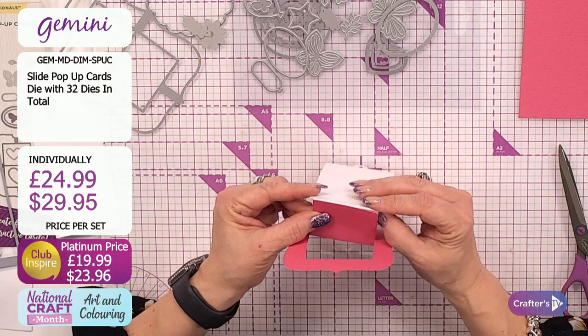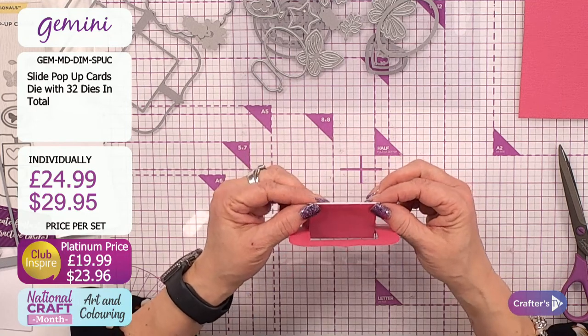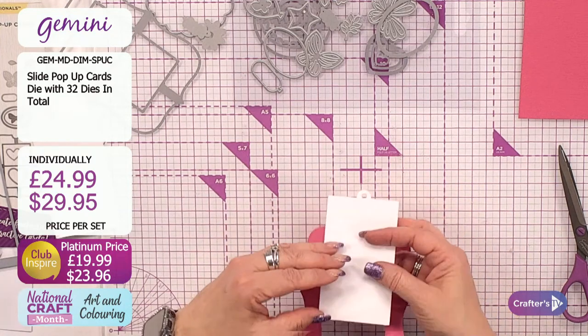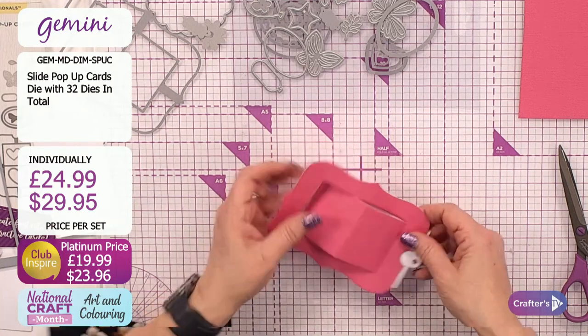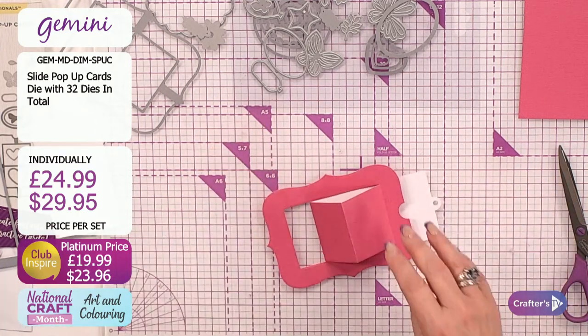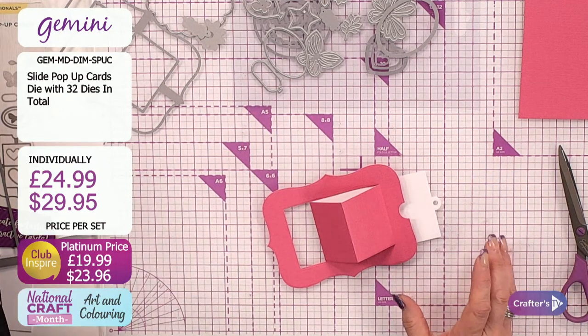For the purposes of the camera, I'm going to do it this way so that you can see how I attach it. Once I'm happy with where it is, and when I say I'm happy with where it is, you make sure, I'm just going to bend that forward, you've got this even piece on both sides because that connects now that perfect slide, okay, and that perfect pop-up. And nothing's interfering, nothing's coming out because it's all being done to work together beautifully.